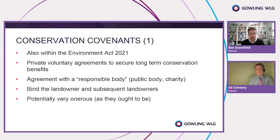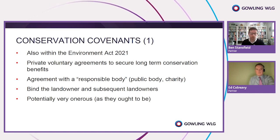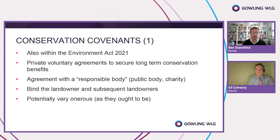So at the moment, we're seeing all this stuff pushed down the 106 route. I think that will change, however. The idea of a conservation covenant will bind the landowner, will bind subsequent landowners, and they're going to be onerous. It isn't going to be an easy solution. These will be strict, and let's bear in mind the whole point of BNG is to enhance nature. So that's the point, and all the obligations will be aimed at doing that.